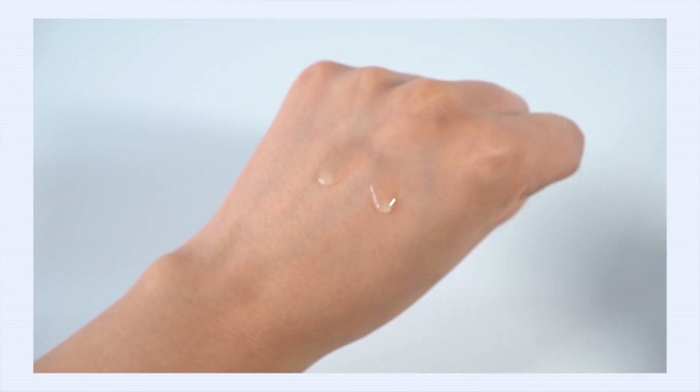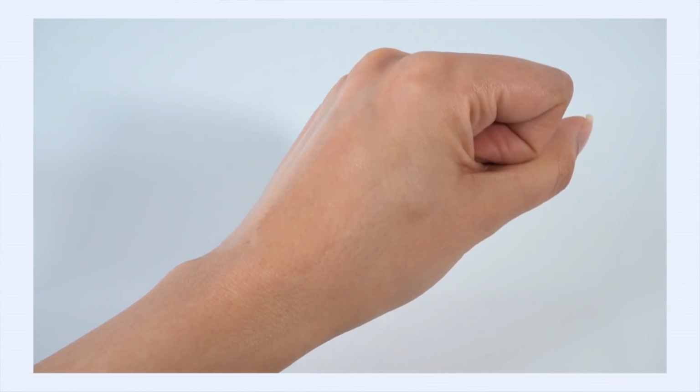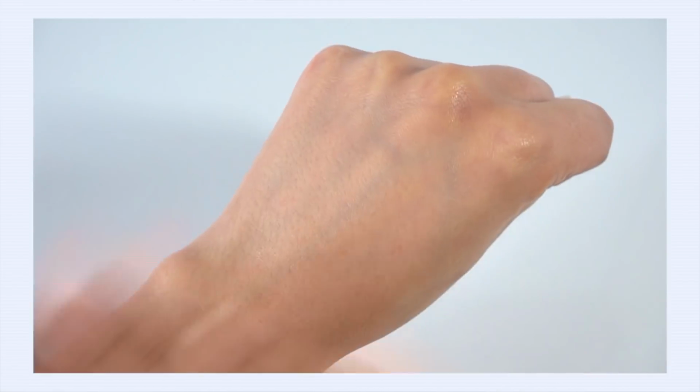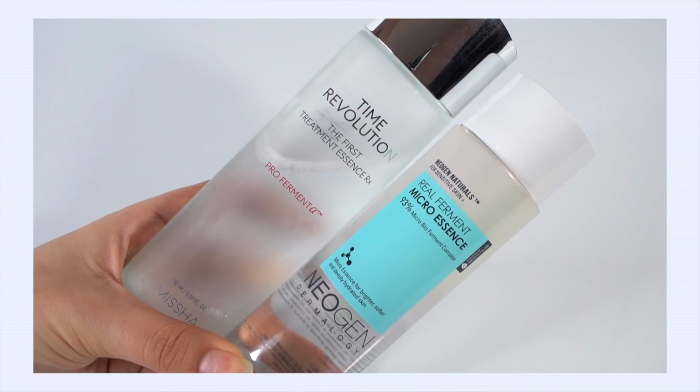And the Neogen, while still being a very thin, watery first essence that quickly absorbs, just like the Misha, it doesn't have that slip to it. It's definitely not something that has richness or moisture at all. It's definitely a thinner texture in all senses of the word.